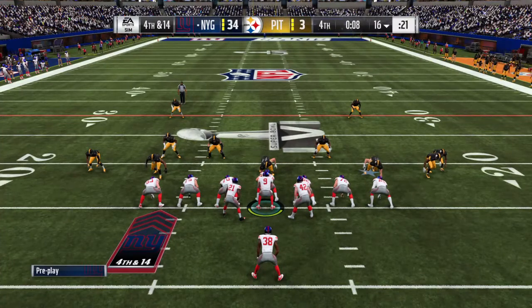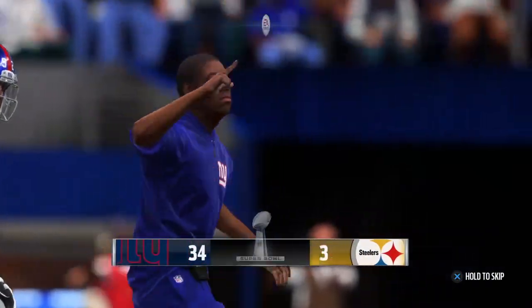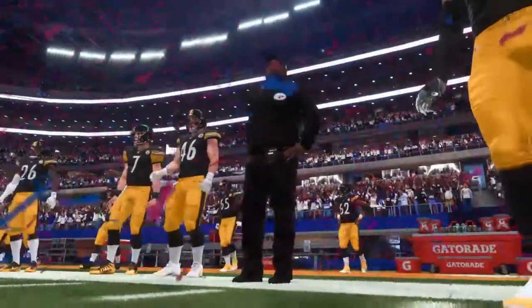All right, here we go. 3-19. 3-19. And the New York Football Giants are the toast of the National Football League. They are the Super Bowl champs.